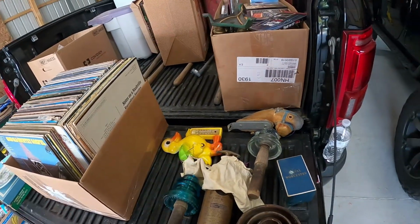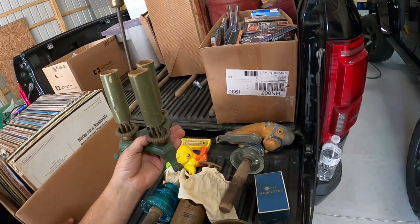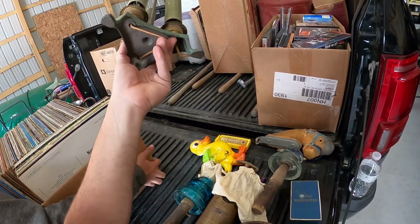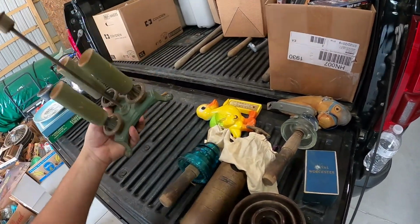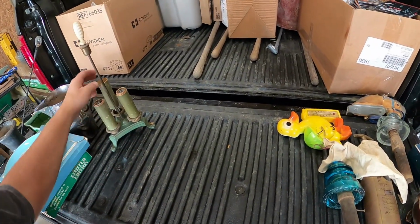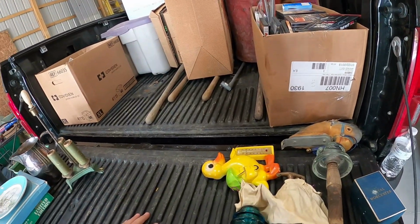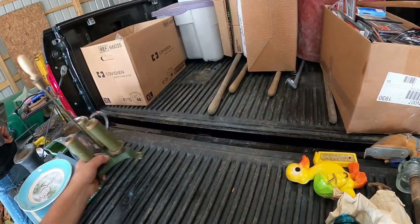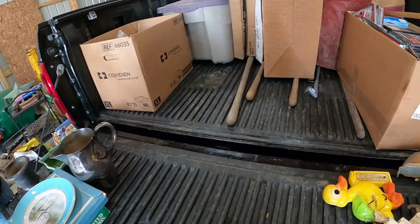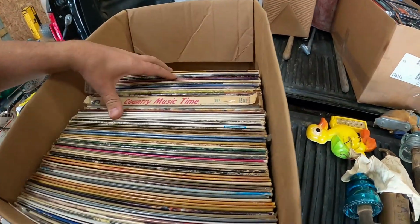So this box, mom bought this for $1. It's an old lamp, missing the cord, can be recorded. My mom's an antique collector. She just throws it in her house, and she's got no room. So, here's this one, Christopher. Here's another box that I got for $1. More records.